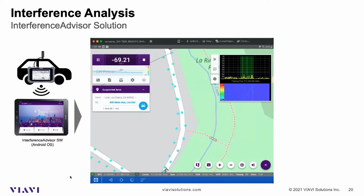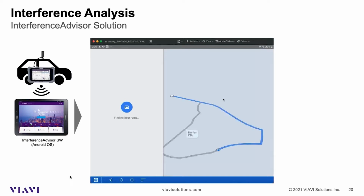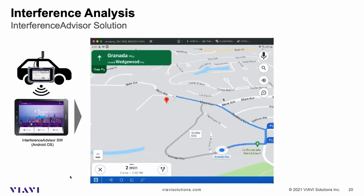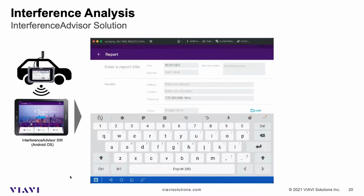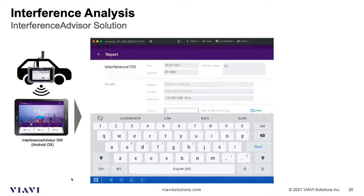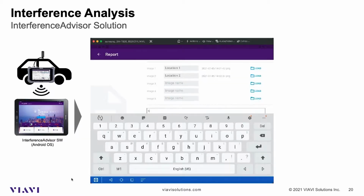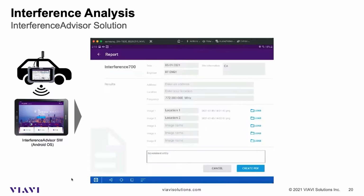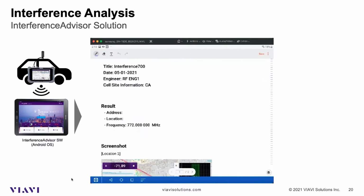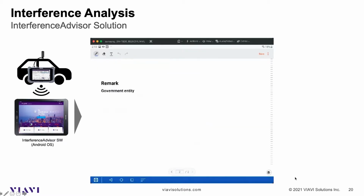So automatically we can make a report out of it with the measurements and the location of that interferer, and then with that document, the mobile operator can later go and shut down or do a further analysis, finding the device that is causing interference. So that's the ability to not only find the location, but also properly document it to later on mitigate it.